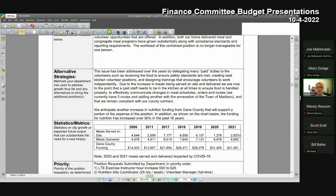13, 12. So anyway, we're seeing an increase and we're going to get back there again. But having someone that's dedicated and paid to be in the kitchen overseeing volunteers is really going to be more necessary. We've got the 5 routes now. So that's 5 different drivers per day. We're going to need 6 different drivers a day, and managing those schedules and dealing with feedback.